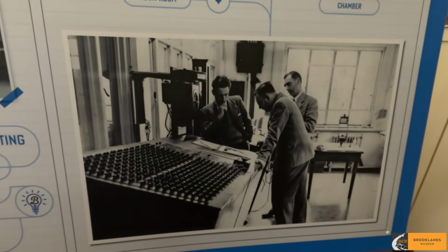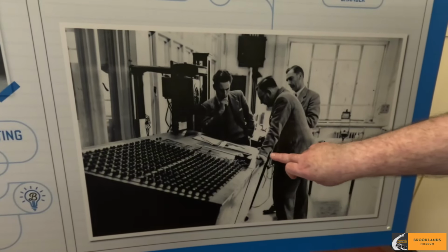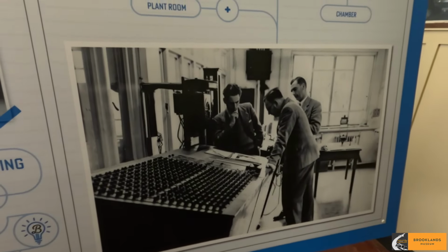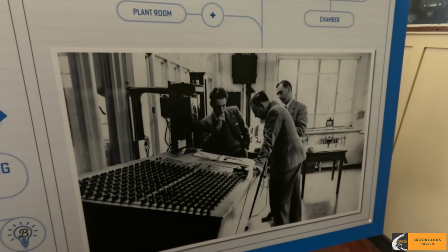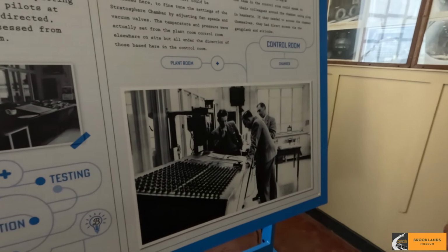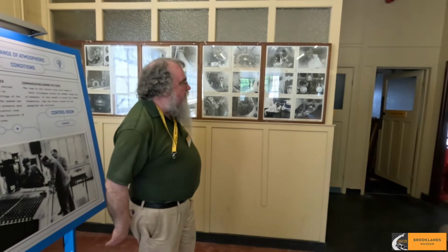But again, that shows people working and looking at things, and you can see there the guy has a headset. So all round the chamber there are plug-in headset points which allow them to communicate as necessary. There are also wind-up telephones which we've talked about in other videos, and there are various different ways they could try and talk to each other, the people around, the people who looked after the plant and so on.